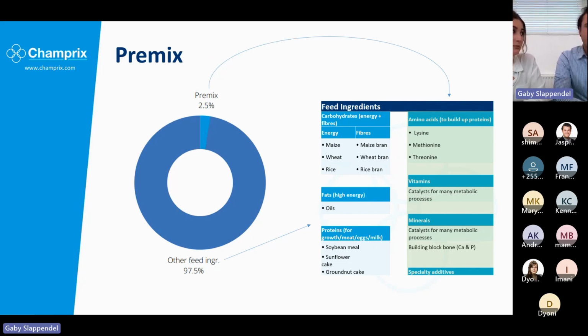Premix consists of a mixture of vitamins, minerals, and feed additives, like for example, a feed additive. We can add pigments to premixes, for example. And premixes are available in inclusion rates from 0.01% to 2.5%. And as you can see in the graph, all the ingredients marked in green are included in a premix.